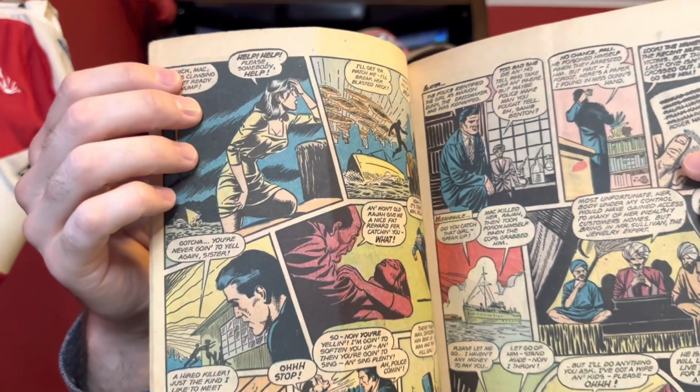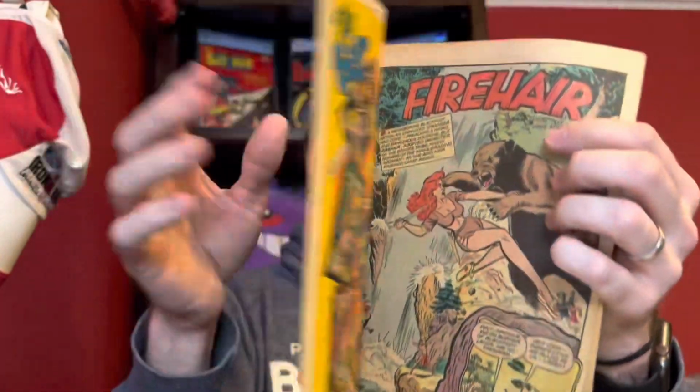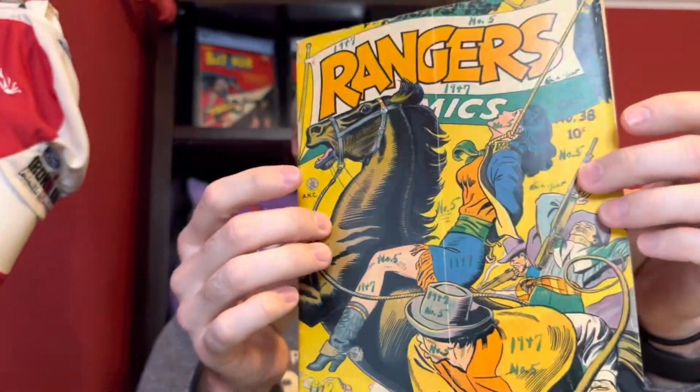But yeah, just kind of an example of the interior. Here's the interior of this book. I don't know what the opening splash is for this one. Pretty cool. It's a fire hair opening splash page. There you go. The color is just super bright. The gloss is just nuts on this one. So I thought this was a cool book to pick up.